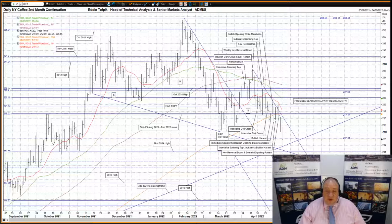Should prices punch up and maintain levels over these, then the bearish half hesitation as well as the head and shoulders top and even the bearish Andrews pitchfork will all cease to be primary drivers in this market, and something else will have to take its place.